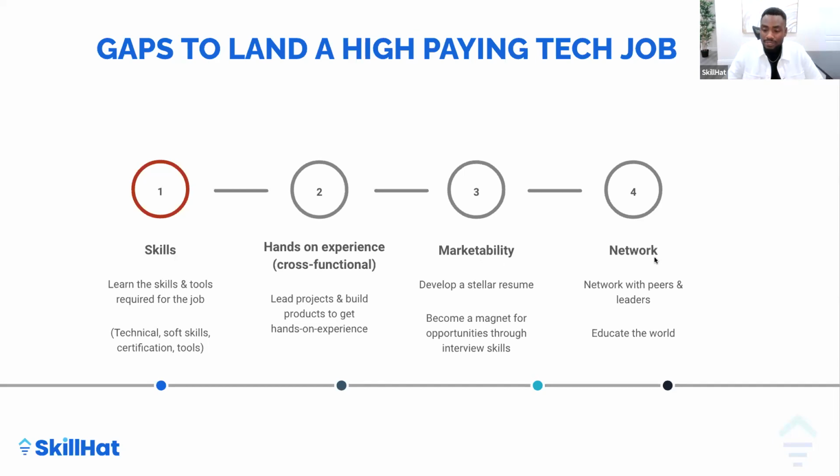And building a strong network, a network of peers and leaders. Because truth is, only about 30% of jobs actually get posted. So you need to have a network who can refer you to positions, let you know when new positions open up in their companies. And a network of leaders who are like two, three, four steps ahead of you that can guide you and give you the intel and help you see things from a different perspective.